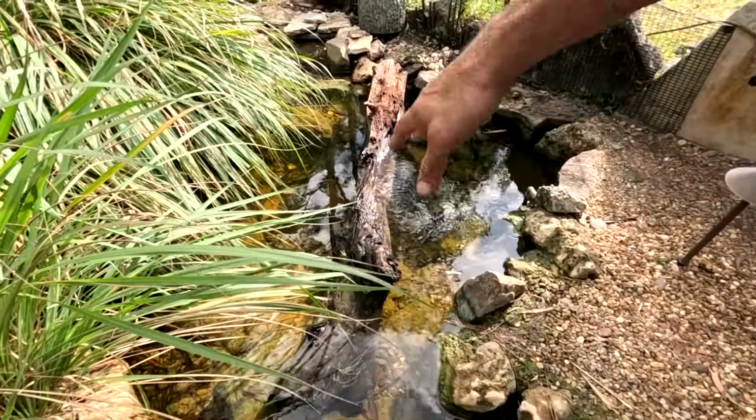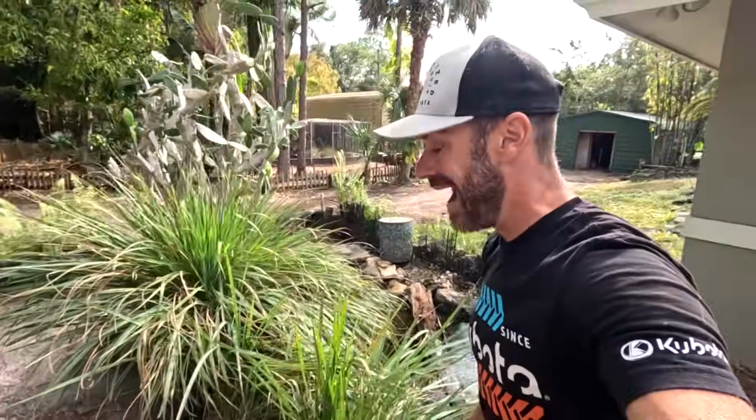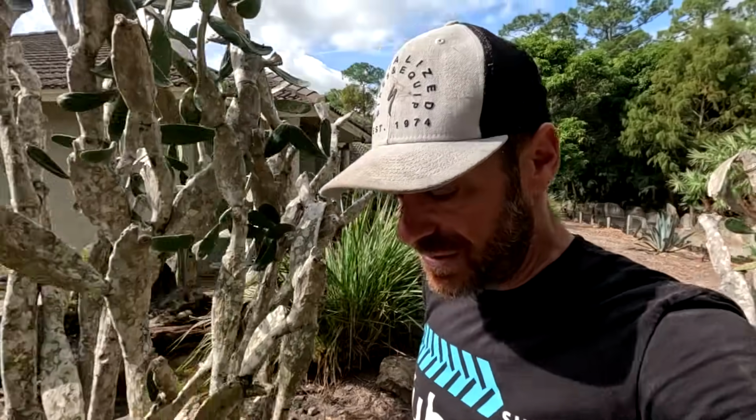So I moved it here, and as you can see, there was already a turtle basking. So I'm sure we're gonna have more turtles basking on that. But also, I wanna show you something else, guys. Things happen, and you have to be ready to rock. So I also had noticed something else.